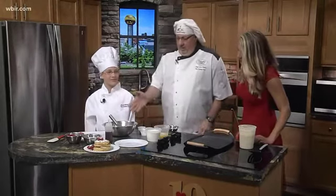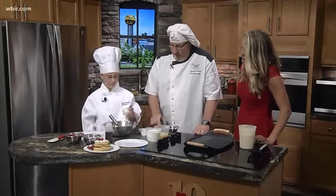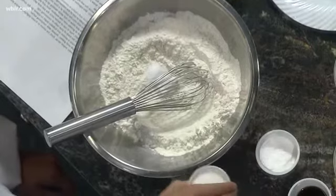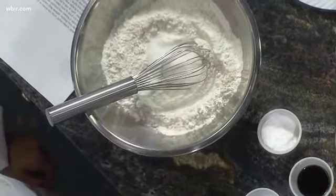All right, so we're going to show you how to make the batter here. So Gracie's going to start by adding some salt, and we're mixing all the dry ingredients and then sugar. Perfect. And just to let you know at home, we have all these measurements on our website. Yes. Baking powder.